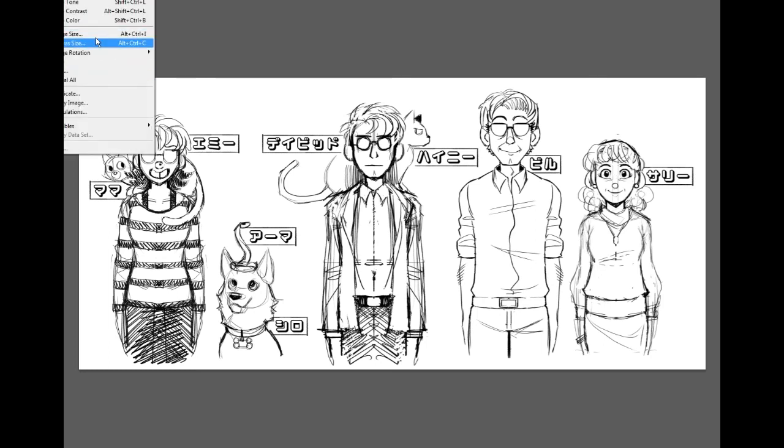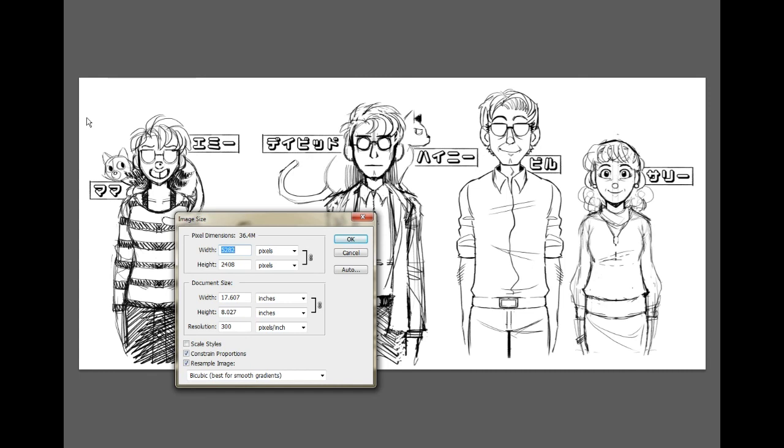I need to write down the sizes here. Time to bust out the old pen and paper. The old pen. Where'd you go? There it is. I have a lot of paperwork around my desk. So 5282 times 2408. And that's width by height. Alrighty then. I will see you in a minute. I gotta go over and set this up in Manga Studio. Okay, bye.